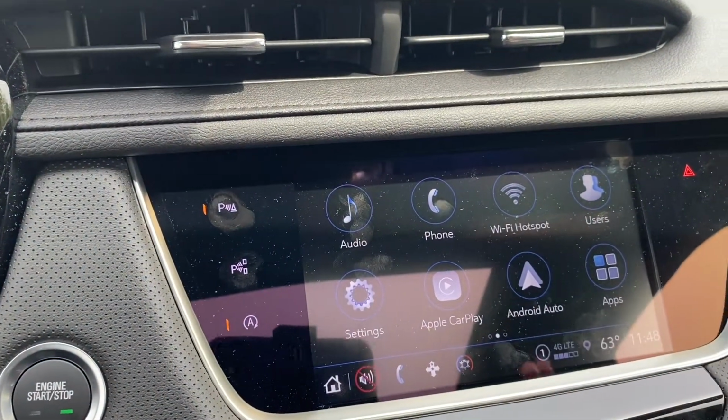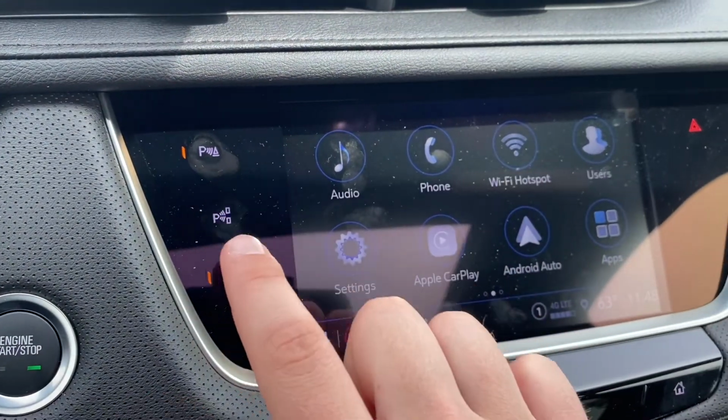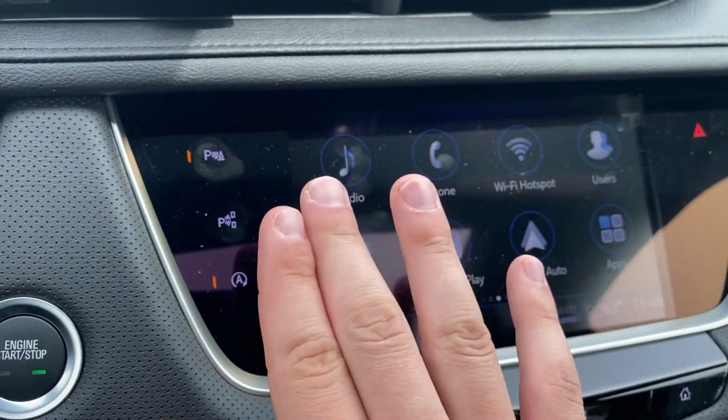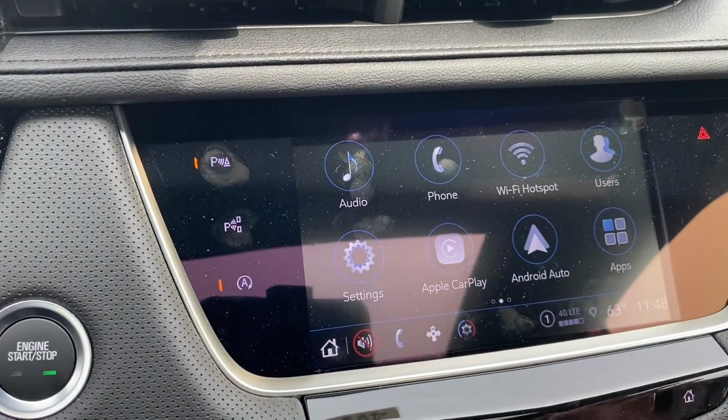That's what alerts you when you're getting close to objects or another vehicle when you're already parking. And then this middle icon is the automatic park assist. That's what we are going to be using. Just below that is the auto start stop. We will not be using that.